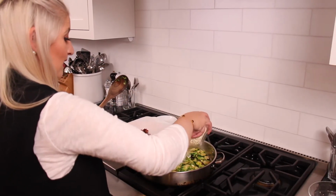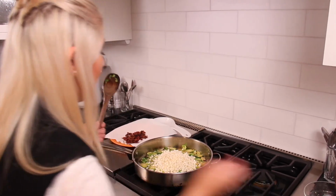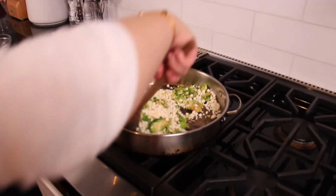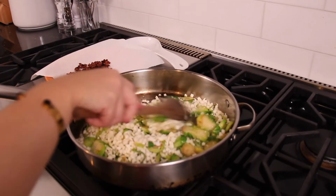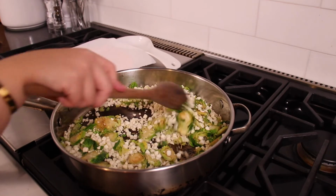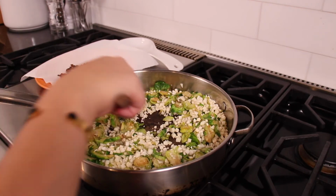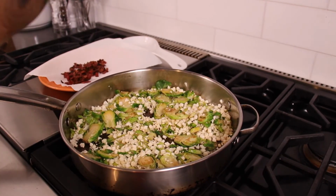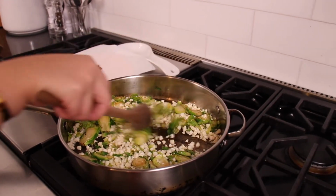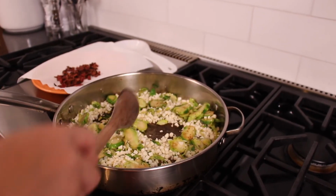So I'm going to put in the riced cauliflower. You can buy it riced already, which is what I would recommend because it makes it so much easier. It's already smelling so good. And as you can see, I'm not cooking with any added oils or any butter. I never usually cook my vegetables in oil or butter. I like seasoning it other ways.